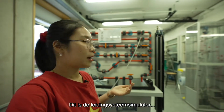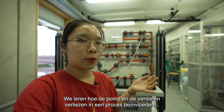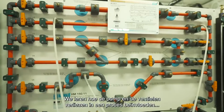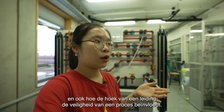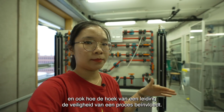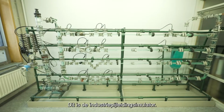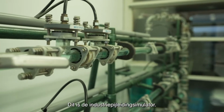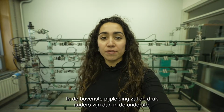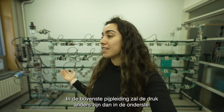So this is the pipe system simulation to learn about fluid mechanics. We're gonna learn how the pump and the valves influence the losses of a process, and also how the bend or the angle of a pipe design is going to influence the safety of a process. This is a pipeline simulation in industry. You will learn how pressure and flow rate affect each other. For example, in the above pipeline, the pressure will be different than in the one below.